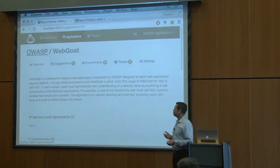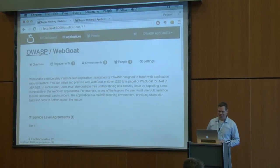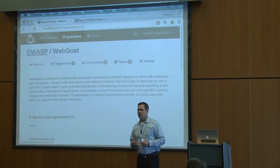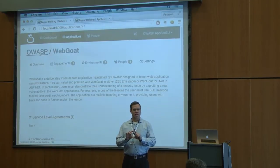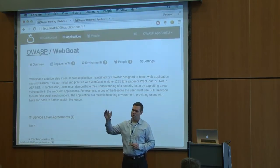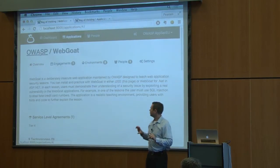I decided to throw WebGoat in here because we've probably all used WebGoat before. So we have an example here of what WebGoat does. We have this idea of service level agreements or tiering. An application that is not important, or maybe is internal only, or maybe you deem it as not as critical, would be a lower tier versus higher tier applications, which are on the internet, accessible, and have all your PII. Those would be higher, and then there would be more security activities that should happen to that application. That was the idea there.